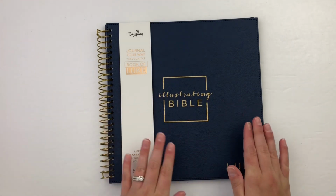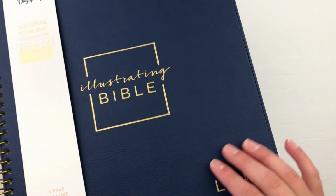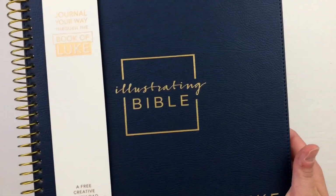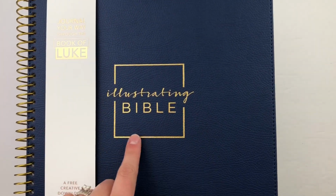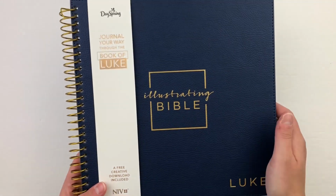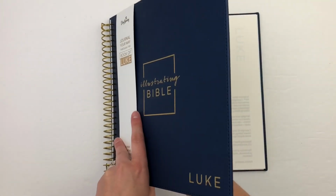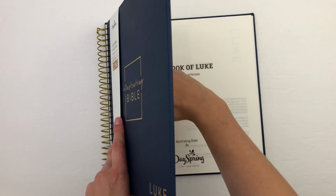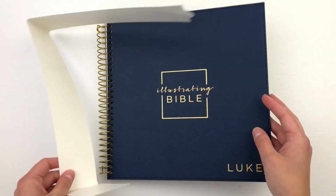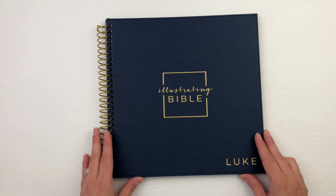So we are looking at this beautiful navy. It is a faux leather cover, like a pebbled texture of leather. Hopefully you can see that. It has the gold foil title for the Illustrating Bible, and then of course Luke down at the bottom with the same gold foil title. This is just the packaging. I'm going to take it off so that we can look at it without it. I just wanted you to know what it's going to look like when you get yours. So here we have it.